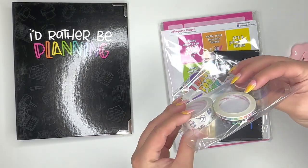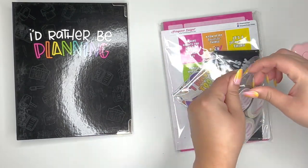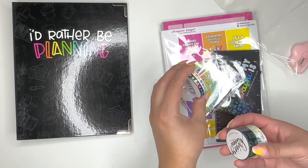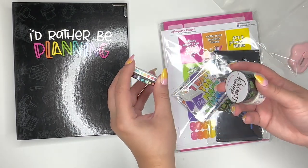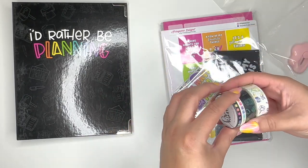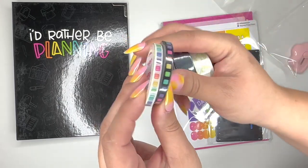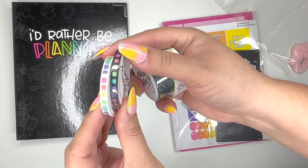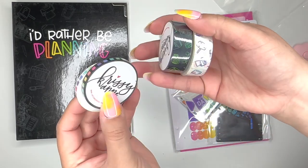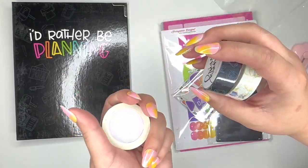Okay, so first and foremost, washi, guys. Let's open up this washi. All right, so you have 2 of the 5mm and then 2 of the 15mm washi. We're going to open these up separately, but you can see it's black and white as far as if you have a black background checklist there. Really cute. So they're really being inclusive in this.